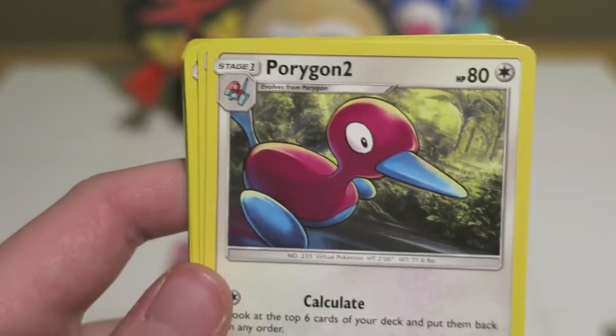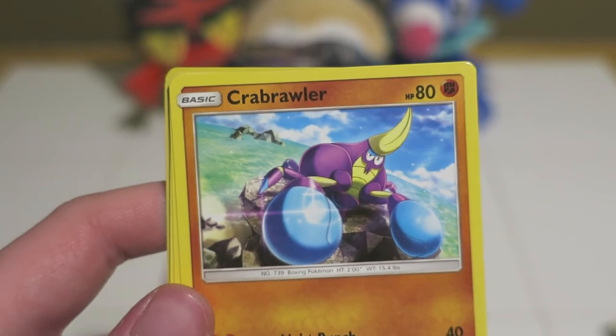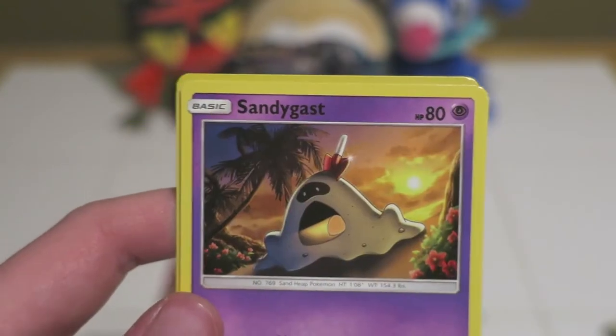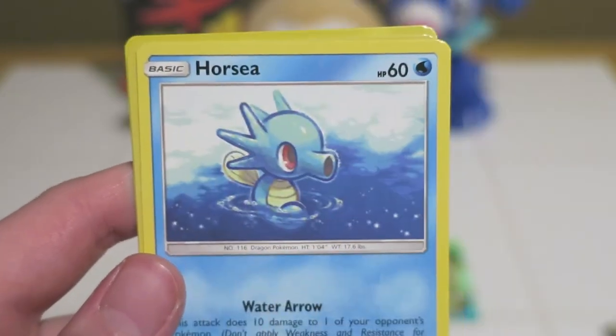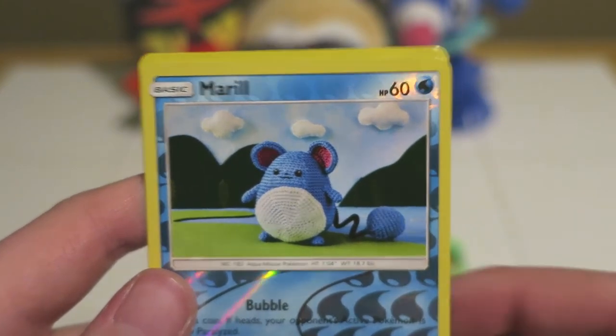Okay, Steel Energy. Metapod. Porygon 2. Kiawe. So what trial captains haven't they done yet? Crabrawler. Morelull. Sandygast. I don't think I opened a single pack from the last one. Venipede. Oh yeah, I don't think you did Gardens Rising. Horsea. Reverse Mareanie. Rare Rhyperior. Cool.